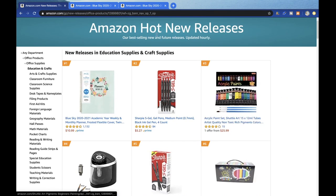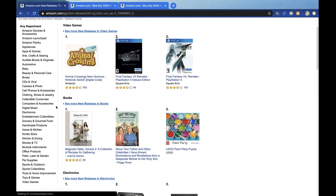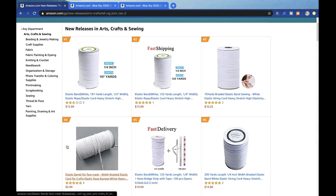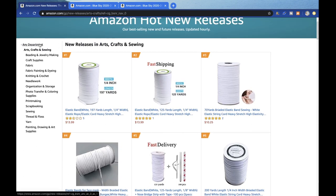Okay, so what we can also do, just using this example one more time, we can go into a different category. Maybe instead of office products, what we can do is go to arts, crafts, and sewing. All right, and then we can look through all these new releases. New releases meaning they've just launched in the past couple of weeks or past couple of months. So we could come down here.